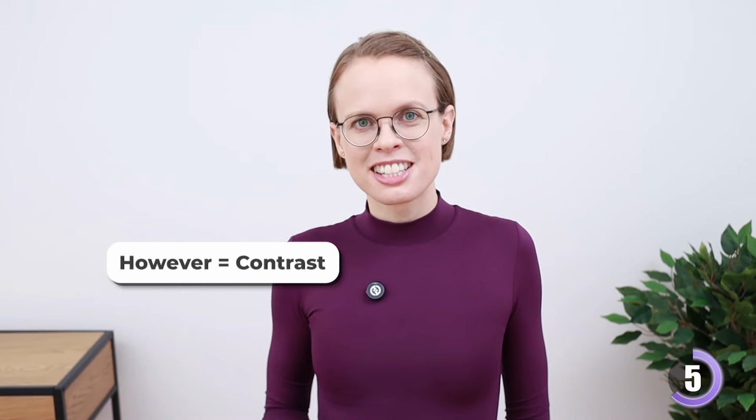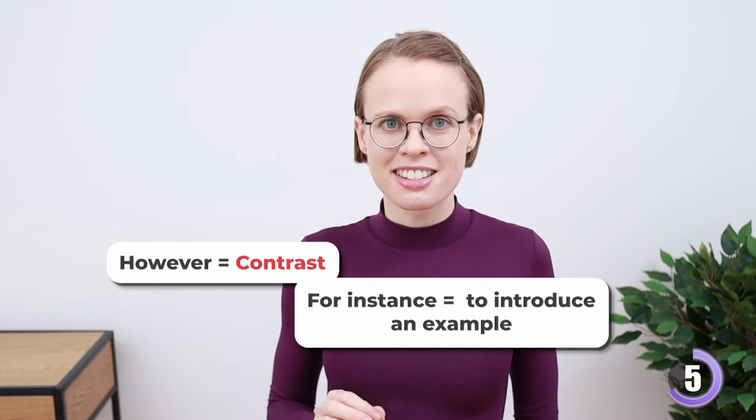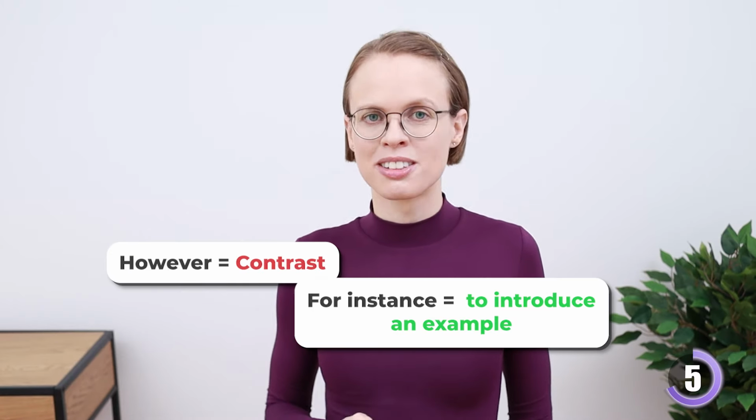For example, the paragraphs may start each idea with first, second and third. However is used to show contrast and for instance is used to introduce an example. Therefore, it's really useful to learn how different linking words are used. If you listen for them, you can see when a new idea is being introduced or whether there are limits to a claim. These listening clues will help you know which statements are important to include and which are minor details. In other words, they help you focus on what to write down when taking notes, and this will help you figure out the correct answers later.